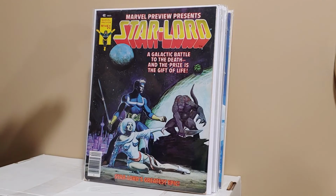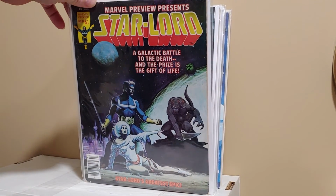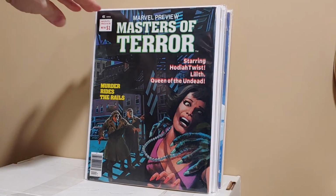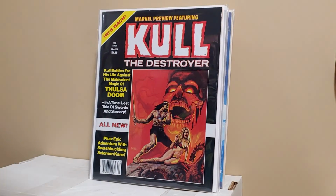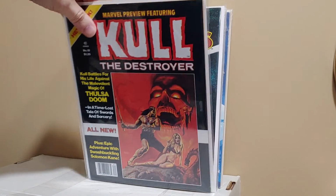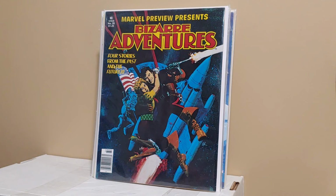Marvel Preview presents number 14. Third or fourth appearance of Star-Lord. Masters of Terror number 18, I believe this is, or 16. Yep, 16. This is number 19, Call the Destroyer, Marvel Preview. And number 20. So now I've actually finished all of my Marvel Preview and Bizarre Adventures.